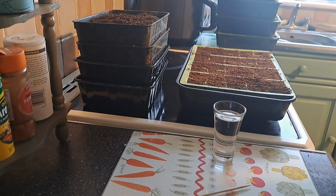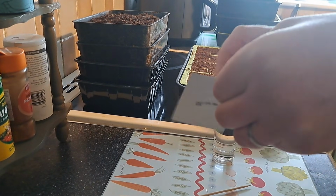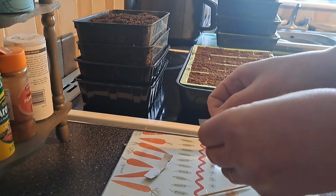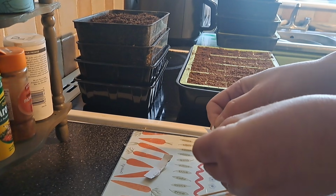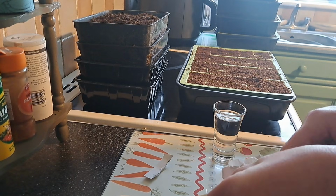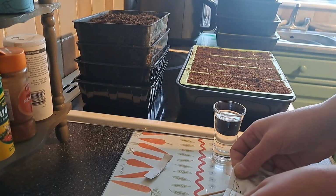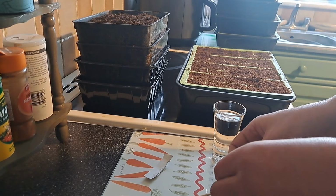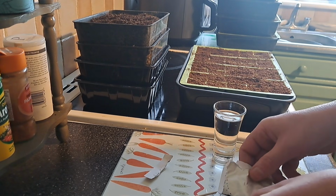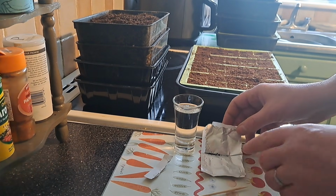So the way I do it, I just tap the packet so the seeds settle to the bottom, rip that open, and then just carefully open up the whole pack, tapping it a little bit as you go, and then that should settle the seeds to the bottom. Just be careful doing this, because I've had it where I've opened it too aggressively and the seeds have flung out everywhere, so that'll probably do. And you can see there's not really that many seeds in there.